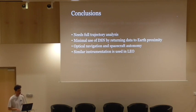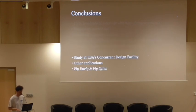So such instruments are used for the Earth observations. Yes, there is a preliminary study at CubeSat, but the full range study was not performed yet. Oh yeah, and fly early and fly often. So that's why the SQ is in development, and some other satellites. So try to maximize those things.